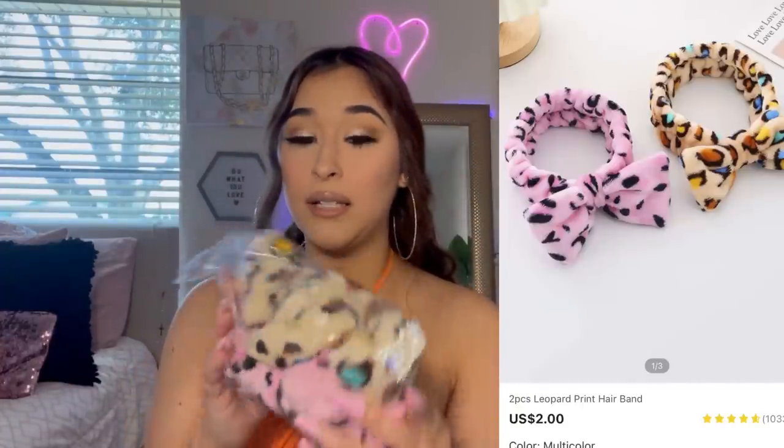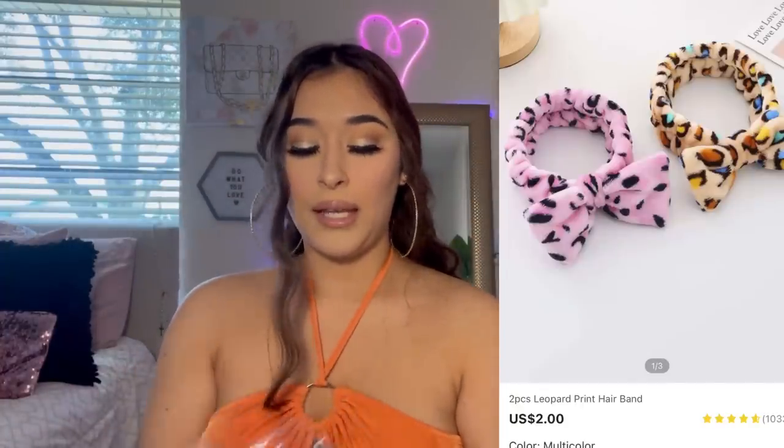Okay, now we're gonna move on to this bag. Okay, so I did pick me up a pack of makeup headbands. So let me show you. It did come with two. So I got this pink one. Look how cute this is.